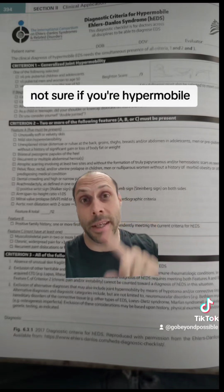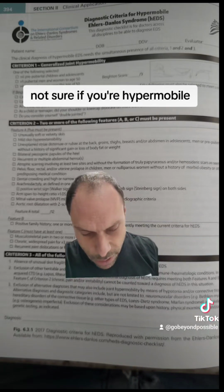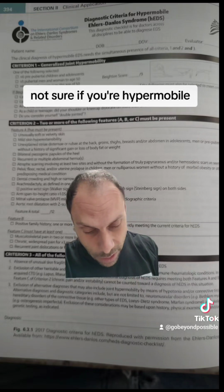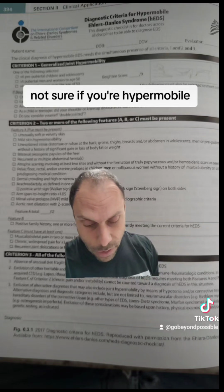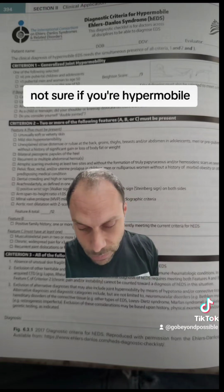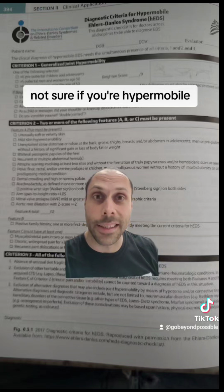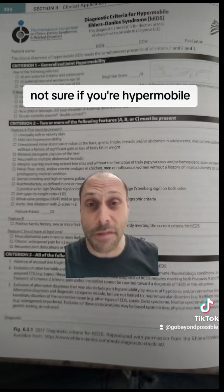Criterion 3, and you need all 3 of these to have that diagnosis. Absence of unusual skin fragility, which should prompt consideration of other types of EDS. So it's a broad spectrum under EDS. Exclusion of other heritable and acquired connective tissue disorders, including autoimmune rheumatologic conditions in patients with an acquired CTD, lupus, rheumatoid arthritis, etc. Additional diagnosis of HEDS requires meeting both features A and B of criterion 2, feature C of criterion 2. Cannot be counted toward a diagnosis of HEDS in this situation. So I probably don't have hypermobile Ehlers-Danlos syndrome, but I certainly have a lot of base markers of hypermobility. I might have something else instead.